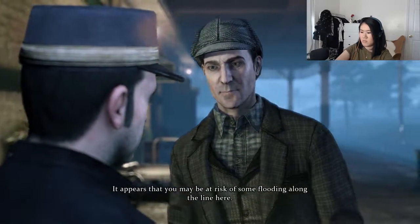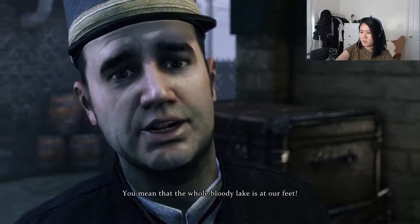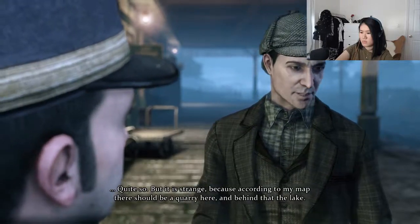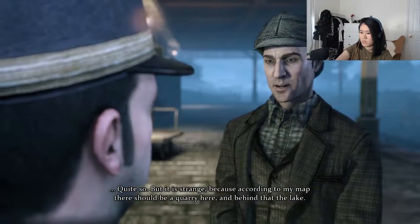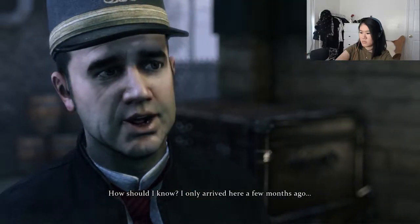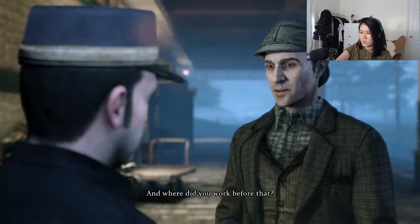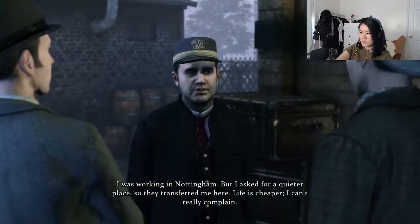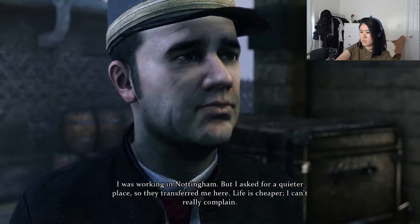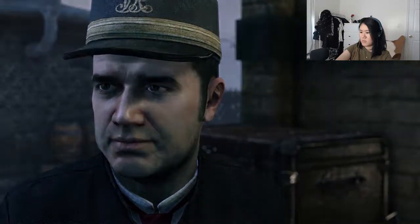It appears that you may be at risk of some flooding along the line here. You mean that the whole bloody lake is at our feet? Quite so. But it is strange, because according to my map, there should be a quarry here, and behind that, the lake. How should I know? I only arrived here a few months ago. And where did you work before that? I was working in Nottingham. But I asked for a quieter place, so they transferred me here. Life is cheaper. I can't really complain.